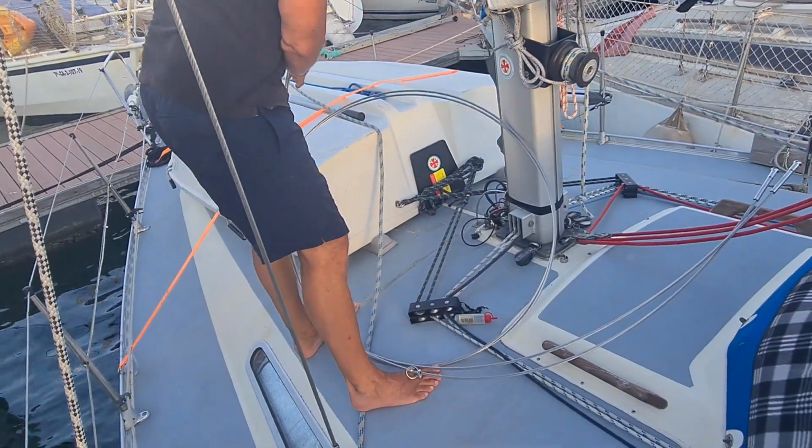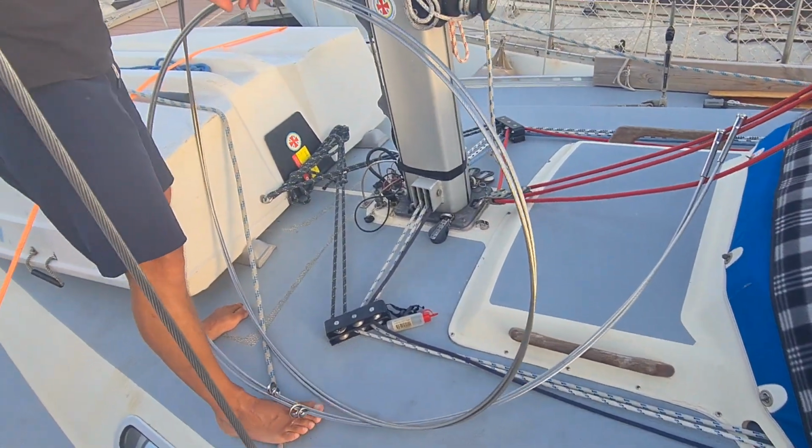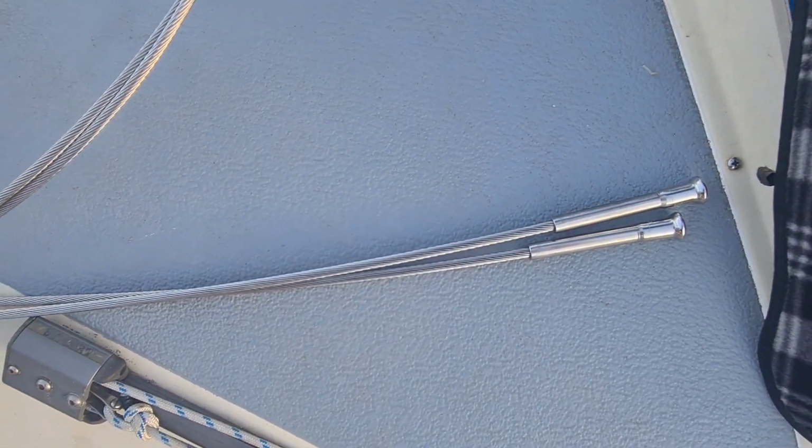We have gotten our new shrouds. So now we're just gonna put them up, and Gunnar has promised to go up the mast today, so I'm gonna do the winching, which is not so easy either, but I prefer it. Look, all good, new and shiny.